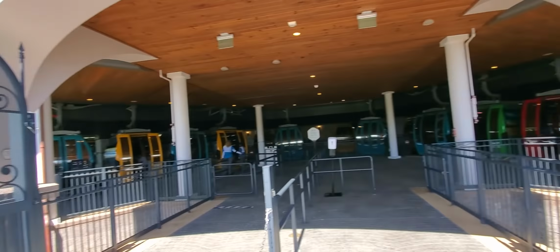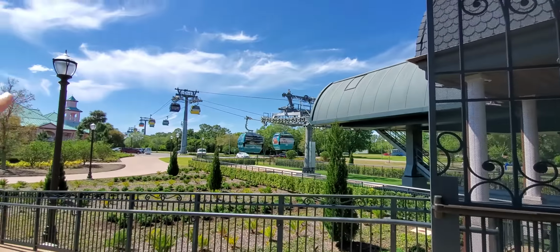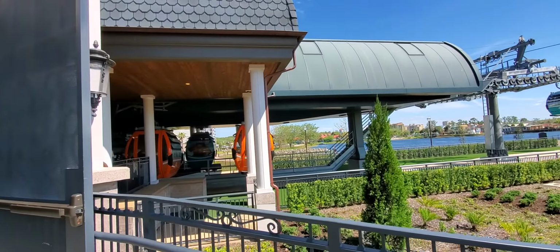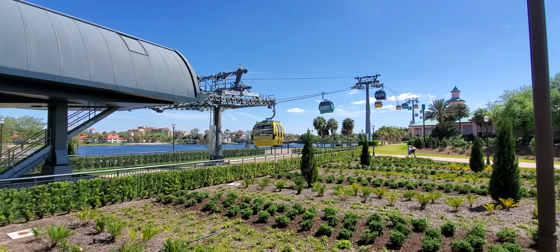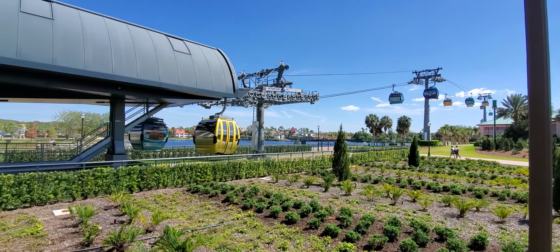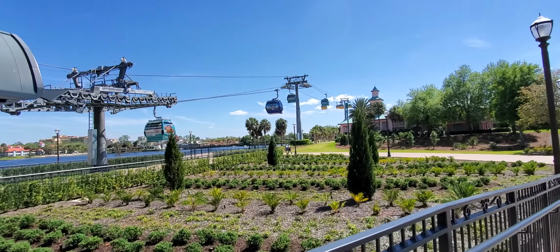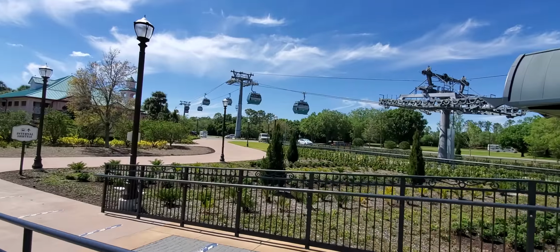So I would have stayed on here and continued going to Epcot. But I am going to the Riviera Resort, which is over here. Look at that. So pretty.